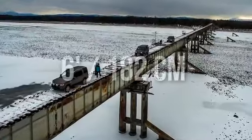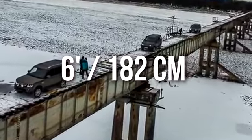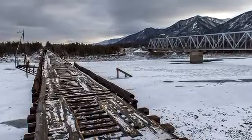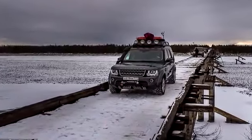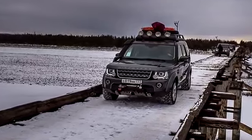The pathway is only 6 feet wide. That's only about a foot or so bigger than the average SUV. The bridge is also made of rotting, extremely old wood and is constantly falling apart, so it's not uncommon for drivers to get out of their cars to fix holes and loose panels in order to cross.